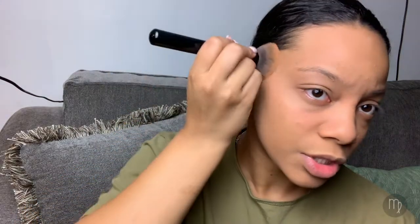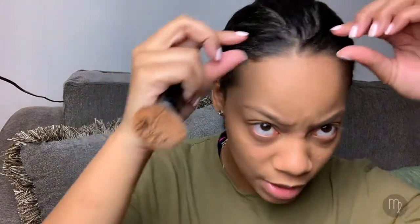I like to get up here by my hairline, just to make it blend a little bit better. I always use a little bit of water once I'm going out, because I don't know if you can see, but this gets brown, a different color than your actual hair if you have darker hair, because of your foundation, okay?